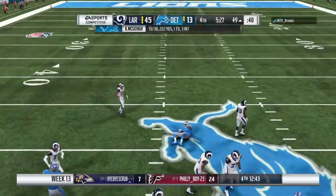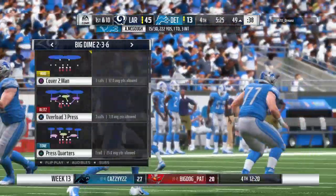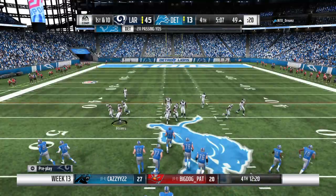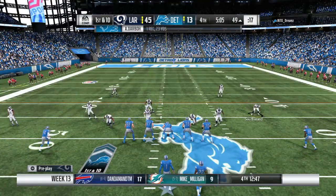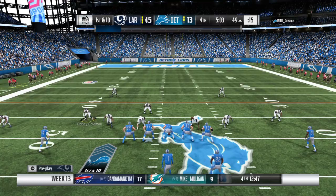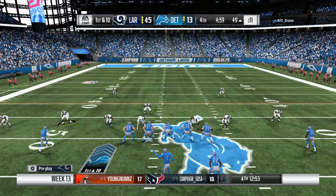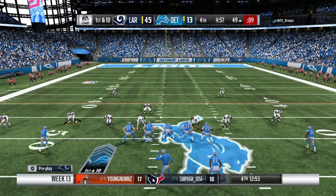Open man is Amari Darboh, complete. And he'll be taken down, but not before they work it across midfield. 23 yards on the play. So from Rams territory now, it's 1st and 10 at the 49-yard line. Gone! Detroit!